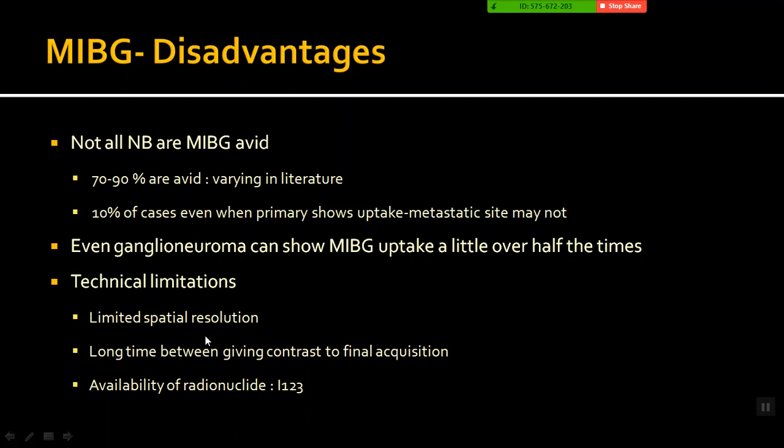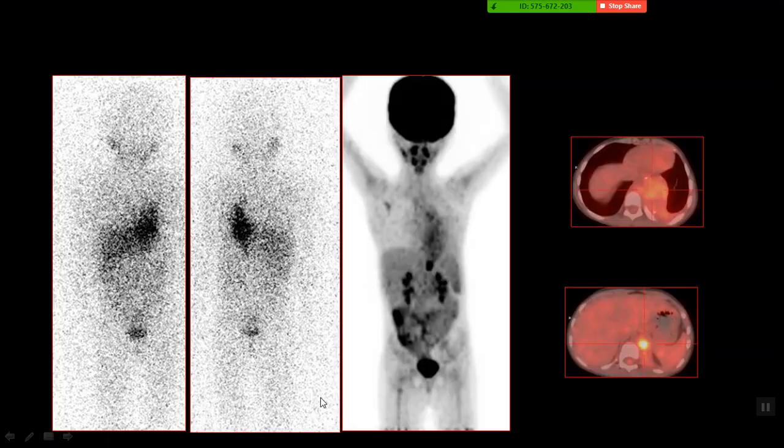Then it has technical limitations which we discussed, and there is a lot of preparation. I have not spoken about that. Whenever you're doing the MIBG scan, you have to suppress the thyroid. So the patient has to take potassium iodide, otherwise it will ablate the normal thyroid. So there is a lot of preparation which goes on, and the MIBG scan is done over 3 days. There is a whole article on MIBG in neuroblastoma. The child comes to the hospital for 3 days, and then you finally give the score. So it is very technically challenging to do an MIBG scan in a small child.